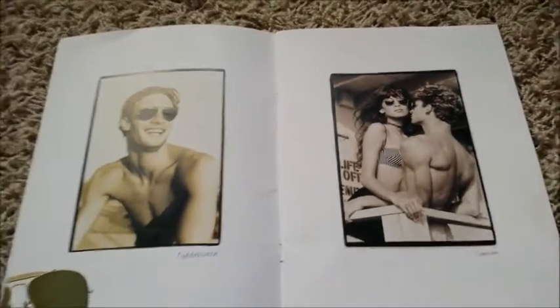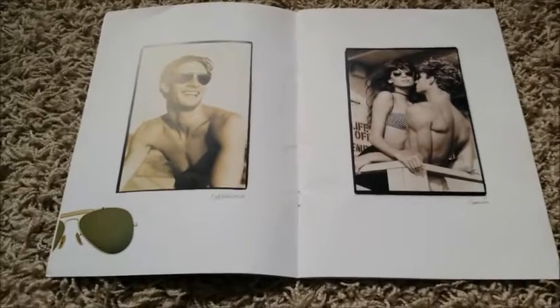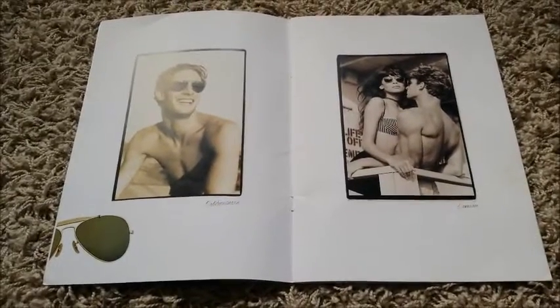But anyway, there you have the Outdoorsman and the Caravan.